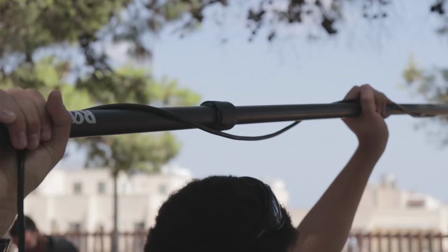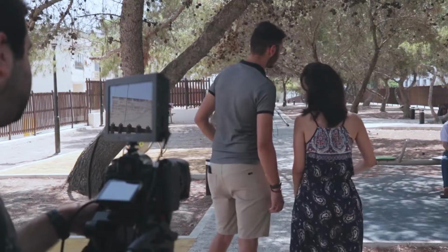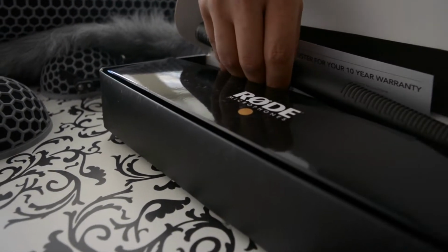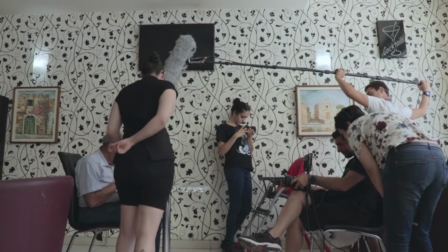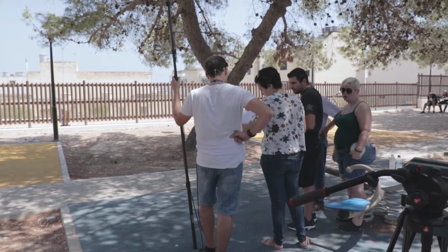Whilst on set, it is important to pick up as much sound as possible, which includes both the ambience and the actor's actions. Being a directional microphone, the NTG4 Plus was a great choice, since the microphone focuses directly on the sound source, which is produced in front, and minimizes noises that may be present to the sides or rear.